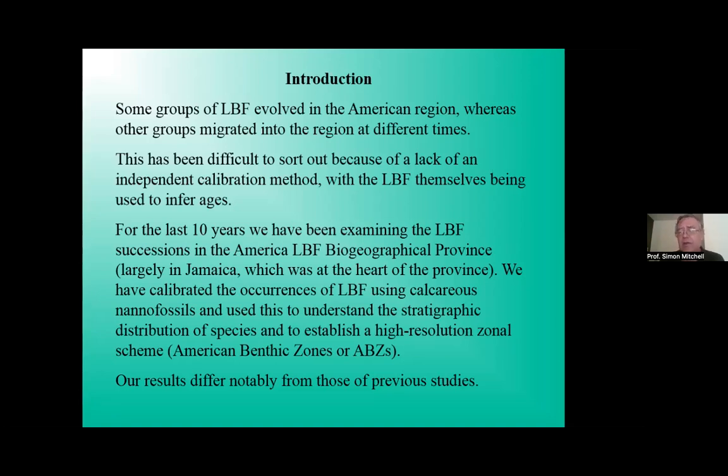So we calibrated them using the nannofossils. We collected samples for large benthic forams, and samples from the same levels or close to those levels for the calcareous nannofossils, so that we can actually correlate them together. And that, for the first time, enables us to see the real high-resolution changes that happen in these forams, which is not what has been presented in the previous literature.